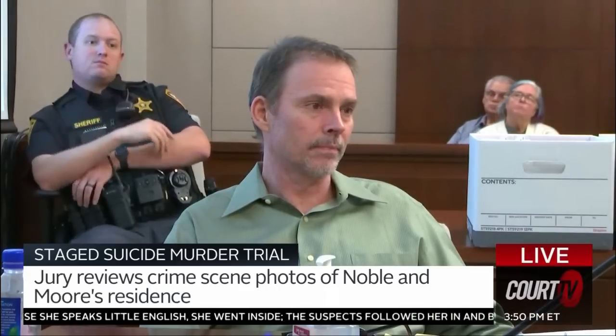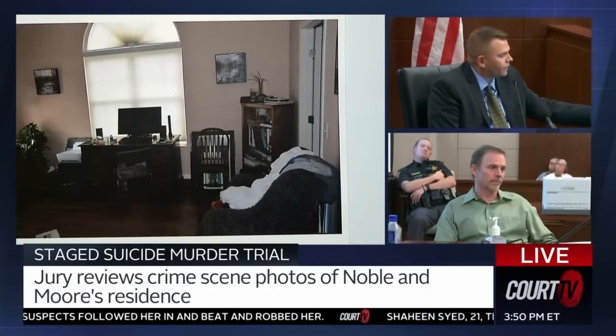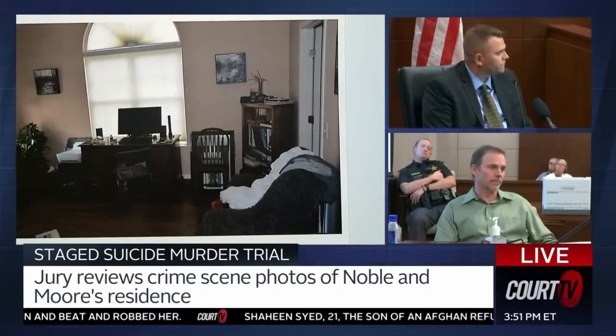State's Exhibit 31. Again, it's room E, a different angle. You can see the desk area in there and has a chair, a couple chairs.